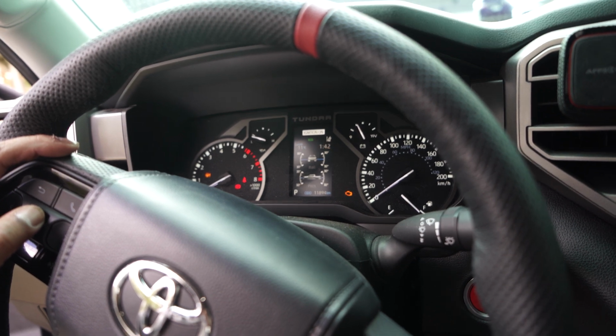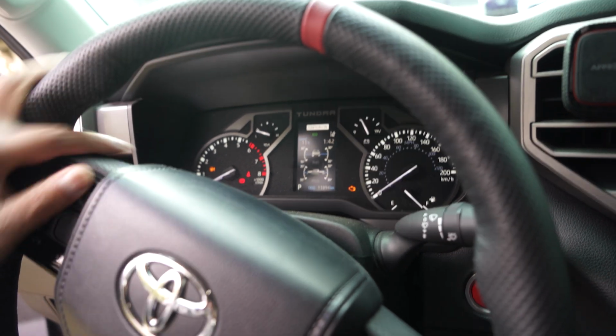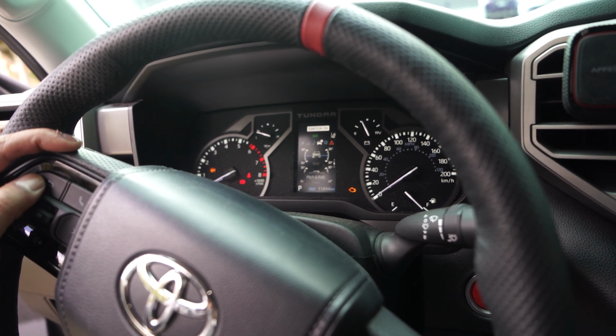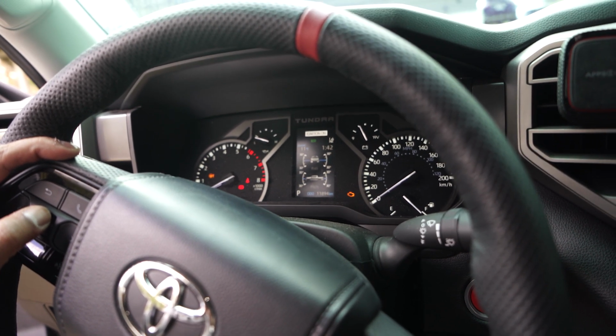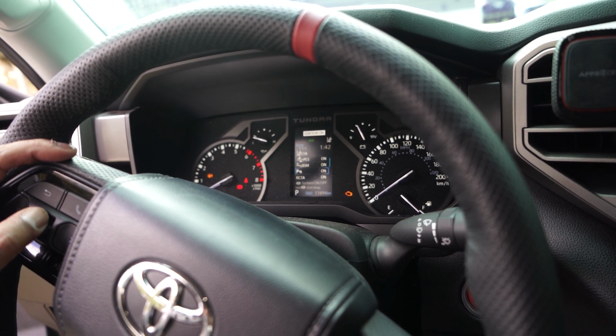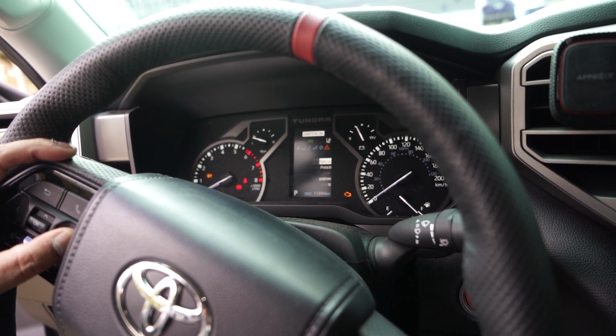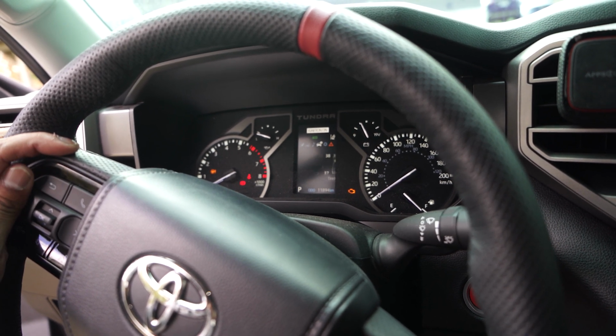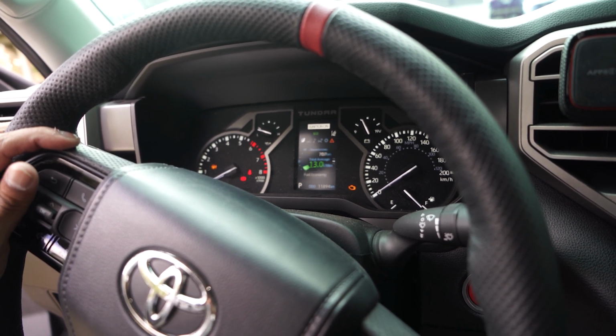Now this is the roll and pitch. I really like this, and this is going to be very helpful when you go off-road. But until then, it's there. And then the settings menu with all your sensors that are on, you can do that. And it's showing me a warning because it's due for an oil change. I'm going to have to book that.